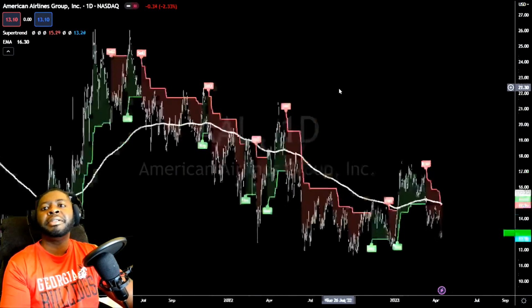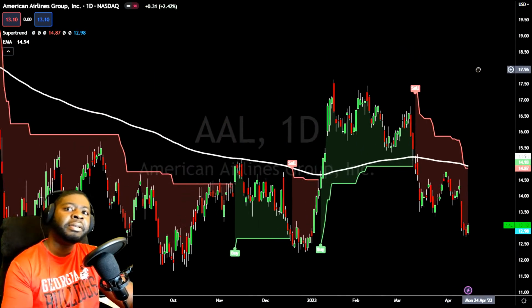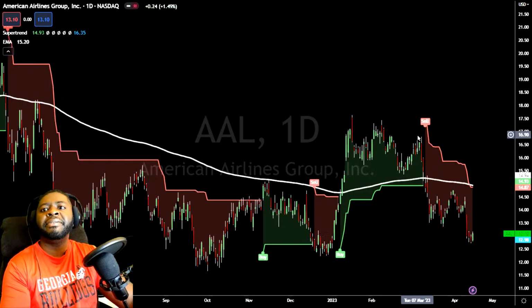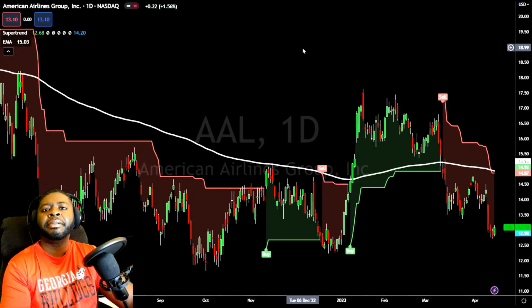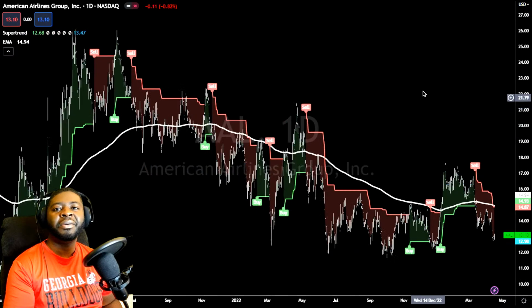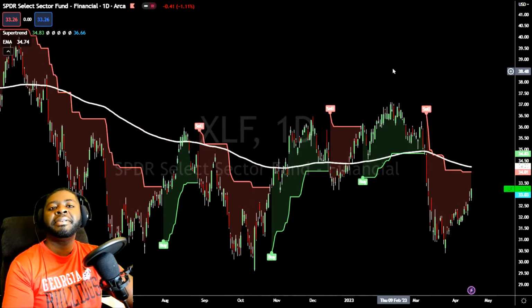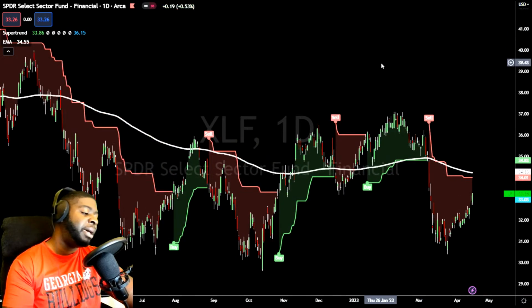AAL is the airlines. Here's the daily time frame on the airlines. Sell signal on March 10th at 15. God, the airlines too are just horrible looking charts. Good Lord, these are ugly charts. A lot of spikes on the way down. But again, horrible, horrible stock. Here's a financial ETF. Not the prettiest chart, but trying to make its way back up.